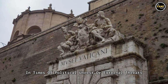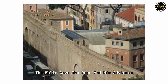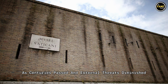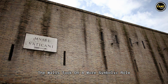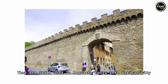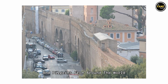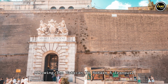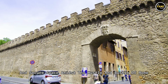In times of political unrest or external threats, the walls gave the Pope and his advisors a secure environment to continue their work. As centuries passed and external threats diminished, the walls took on a more symbolic role. Today, they are still used to regulate entry into Vatican City, controlling the flow of tourists and pilgrims from around the world. The walls offer a sense of privacy and isolation, allowing the Vatican to remain a tranquil and secure space amidst the hustle and bustle of Rome.